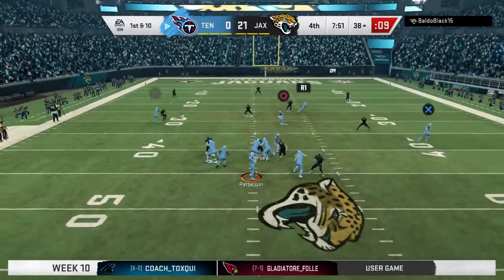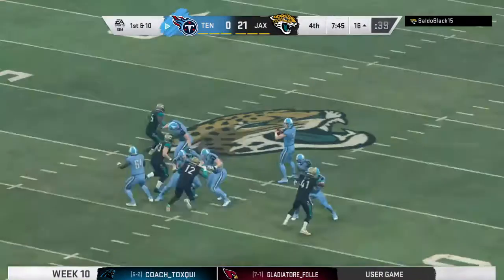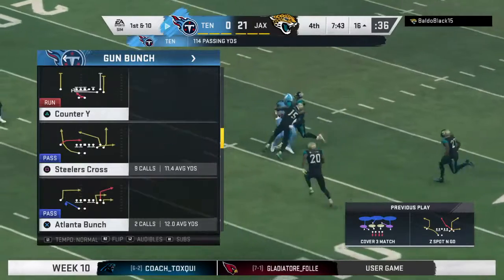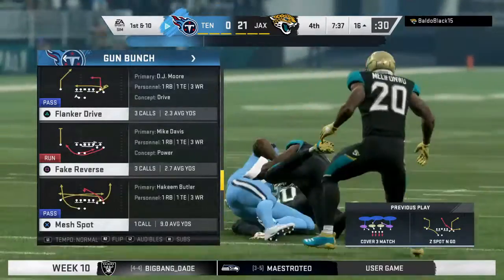From the gun, Patterson. Open man, Butler complete. And they'll wind up getting this one all the way down inside the 20. A well-executed 22-yard gain. First down, Titans.